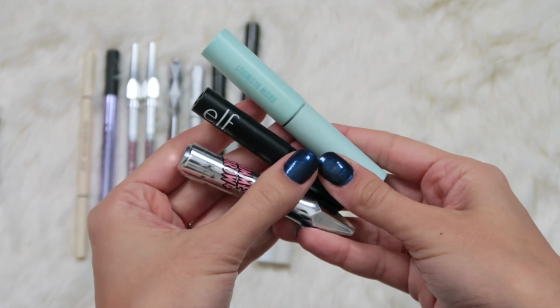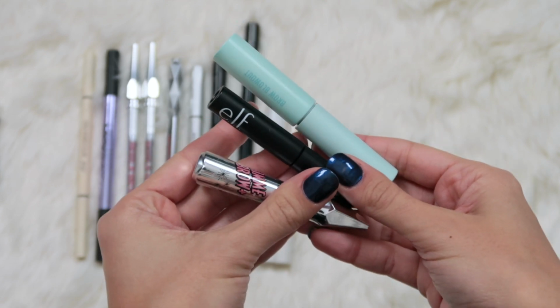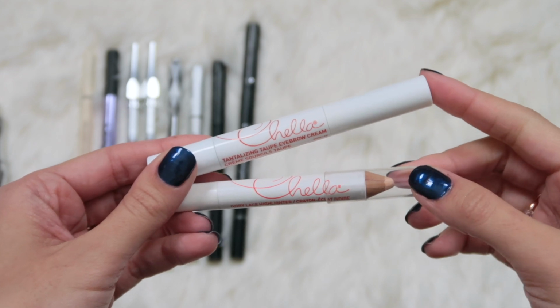So I think I'm going to just try to use all 3 of these up. I don't need to buy a new one for a while, but I like them and I want to keep them. Then I have these 2 products from Cella, both of which I really, really like.